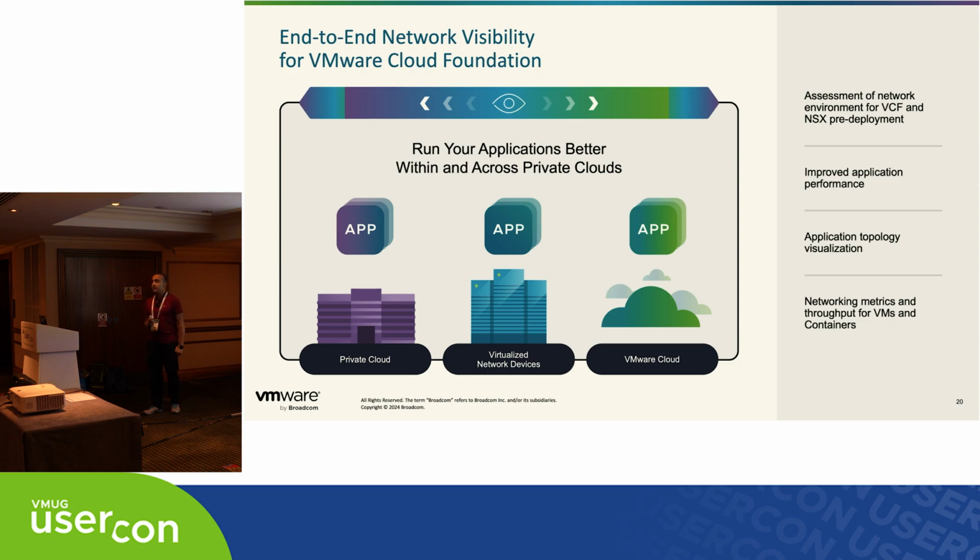So Network Insight was another product that customers often use to get that end-to-end visibility. We now call that ARI Operations for Networks, a bit of rebranding, and we will probably rebrand it again, to be fair. But really, this was about giving that visibility, and this is baked into the Cloud Foundation platform.